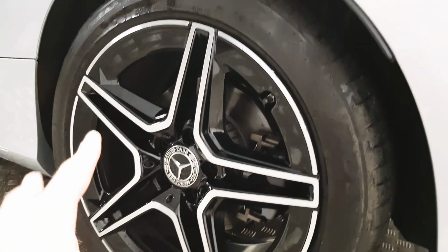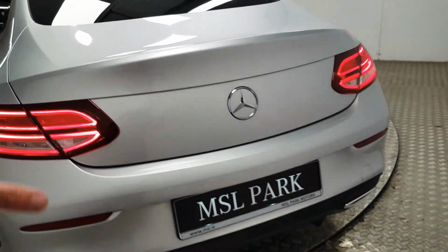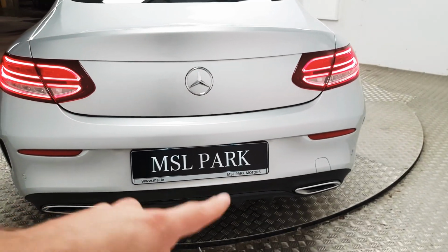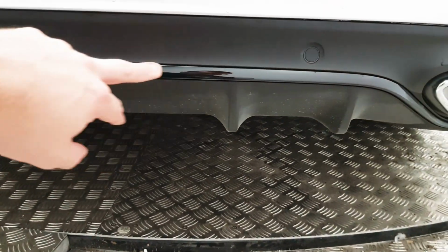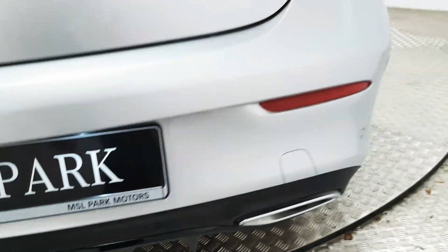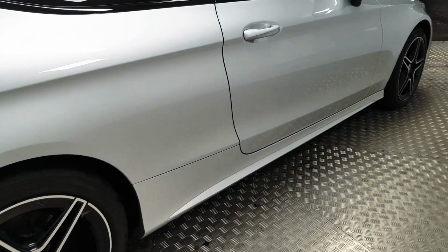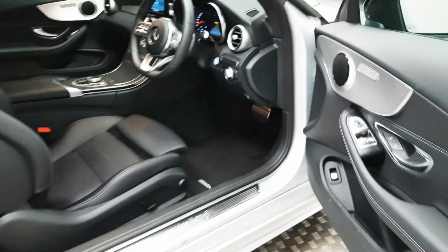The wheels themselves, again, that black theme continues. Around at the rear, again, as I mentioned, your AMG body kit is here, so the rear bumper looks more aggressive. You have your twin exhausts. Again, you have your black gloss trim throughout. Obviously, the colour is iridium silver metallic.